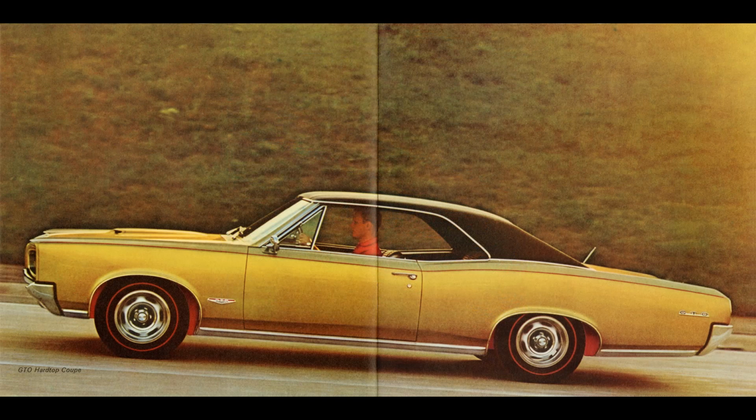The GTO ran 14.05 at just over 105 miles per hour. That was the second quickest time of the day and the fastest trap speed.